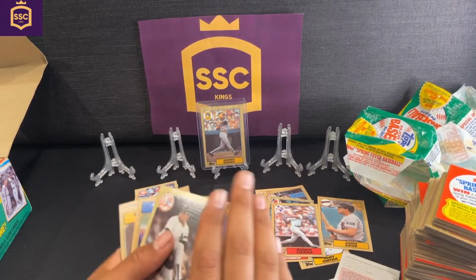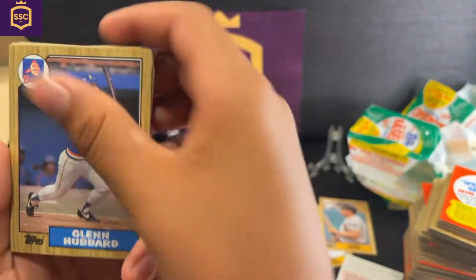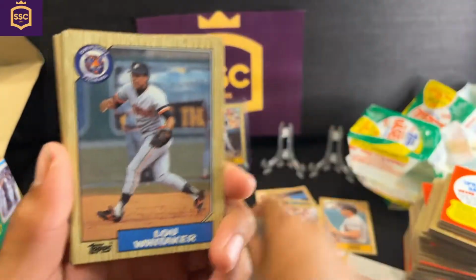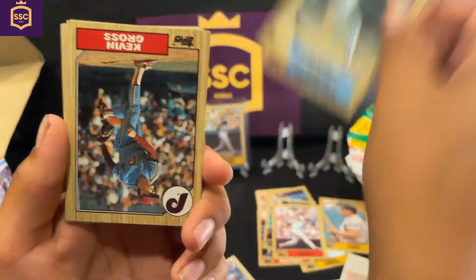How's it feel to sift through these cards? Feels like sandpaper. Or just cardboard. Fleer stock was a little smoother. It's definitely a little grittier. Oh, there's two cards. Dave Parker.